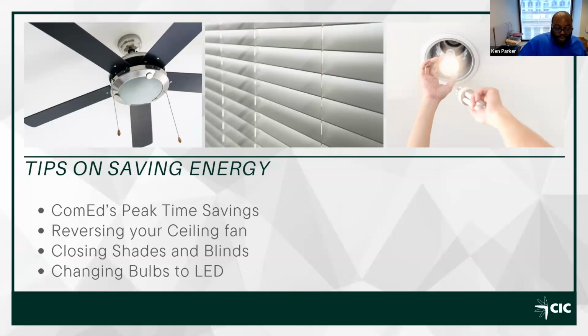Changing your light bulbs. I know most people have changed their light bulbs to LED because LEDs have become cheaper. But if you still have the old incandescent bulbs, or even some of the CFL bulbs, if you change those bulbs to LED, it doesn't give off as much heat and you'll be saving a lot more energy.